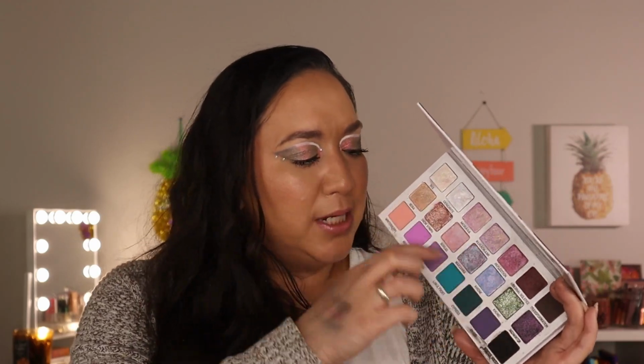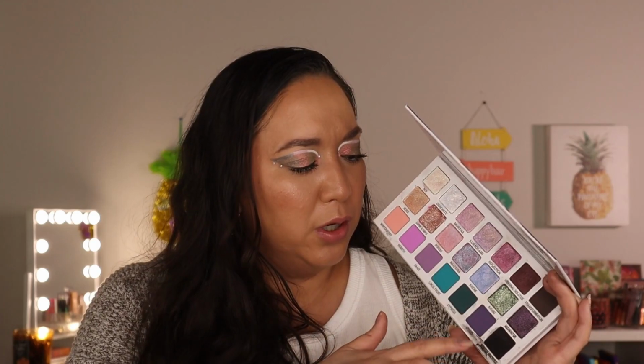But this is also a really gorgeous, high quality palette, nice mattes, beautiful shifty shimmers in here. These lighter shades are gorgeous in the inner corner. You have just a lot of foil sparkliness. They're very good. I've been really loving Ensley Cosmetics. They have really, really good products.